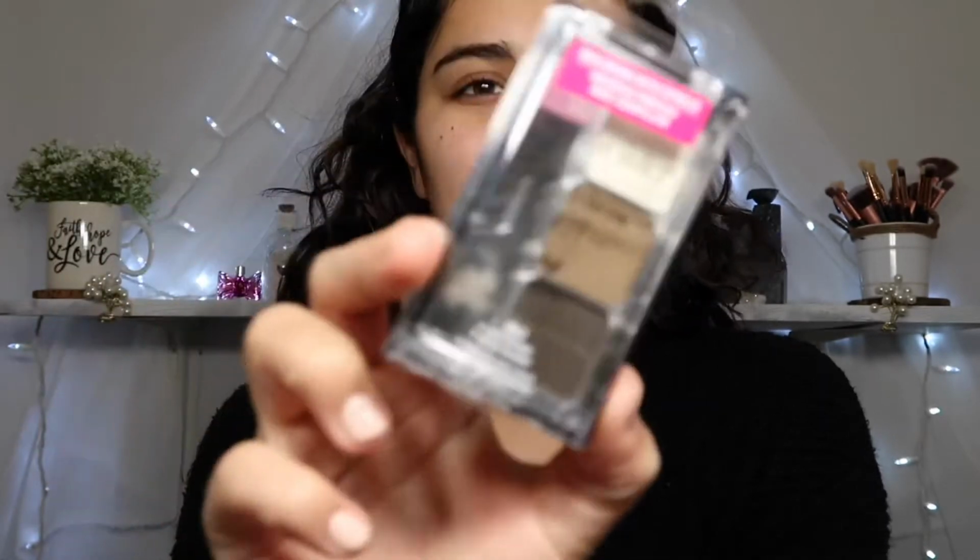So let's zoom in. There. That's pretty good. Okay, so to start off with the brows, something I've been really liking is this little Wet n Wild Ultimate Brow Kit that I got from Five Below. I love this. I feel like the color is just perfect for my eyebrows. And I love brow powders. I feel like they're a little bit more natural than a pomade. Of course, you can build them up to look really intense, but I like the natural look.